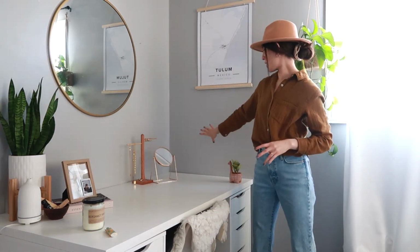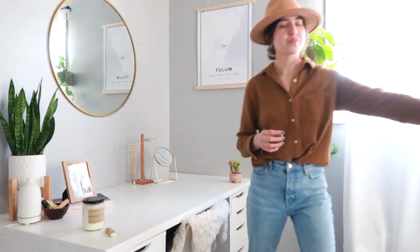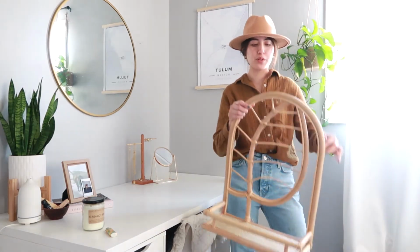Now in this corner it is pretty bare. I went ahead and bought a shelf from Target. I've shown it in one of my previous videos when I did a home decor haul. Let me grab it right here. It's from the Pillow Fort collection.